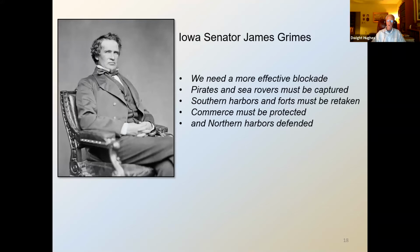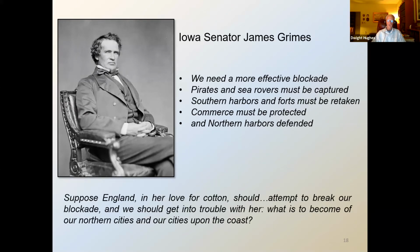Iowa Senator James Grimes supported the development of ironclads. "We need a more effective blockade. Scoundrels north as well as scoundrels south are carrying on an unlawful trade in fraud of our revenue. Pirates and sea rovers must be captured. Southern harbors and forts must be retaken. Commerce must be protected and northern harbors defended. Suppose England, in her love for cotton, should attempt to break our blockade, and we should get into trouble with her. What is to become of our northern cities and our cities upon the coast?" He wished to protect his country and preserve it in all its parts.